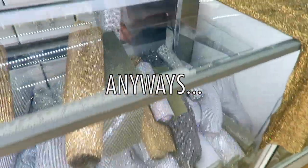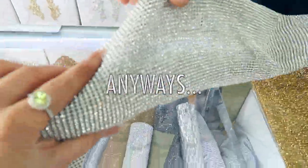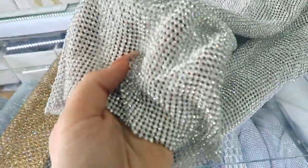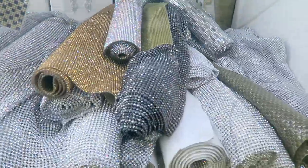Okay, so yeah, let's see some of these. These are like crystal fabrics. Oh my god. Ooh. What could I make out of this? Actually, I think this is what that dress is made out of on my Instagram. So beautiful, but I'm gonna start making stuff soon. So stay tuned, folks. This is gonna be literally the best.